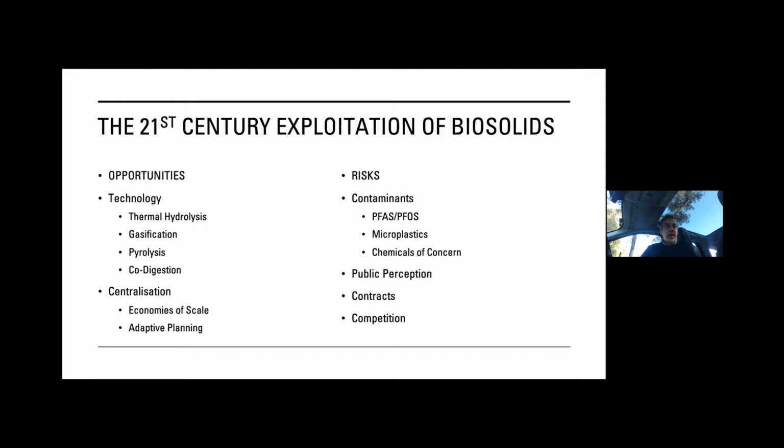And also an adaptive planning approach. And what that approach is: how do I make sure that my investment that I'm making is strategic and long-term? And how do I think through that process?